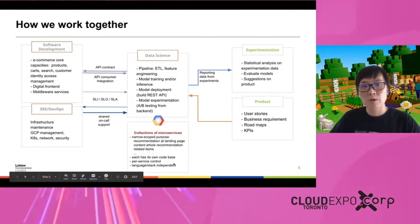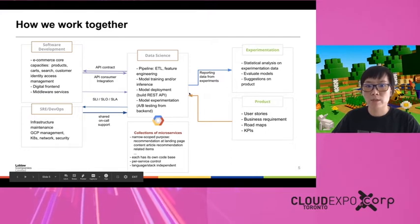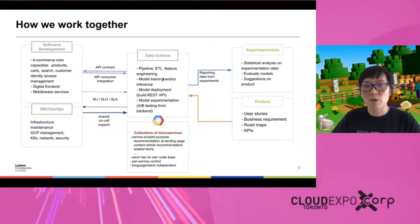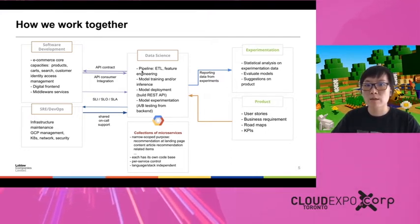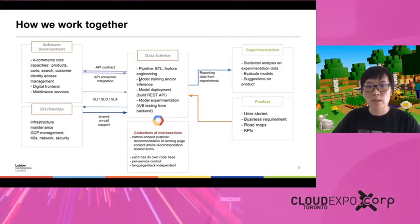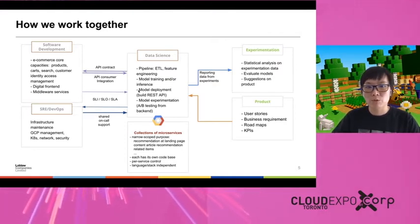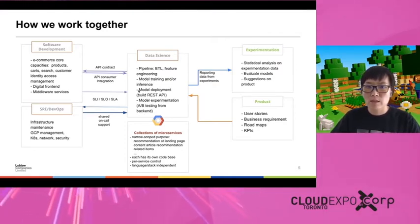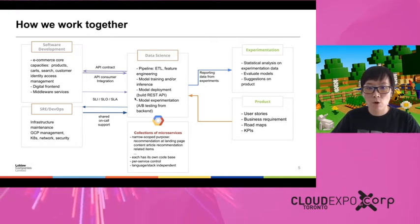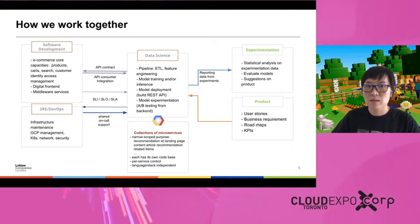So during our collaborations of building a personalization or recommendation product, our data science team works on this pipeline, including ETL of feature engineering and model training and inference, deploy the model, build the REST API service endpoint, and implement model experimentations, for example, A/B testing from the backend.